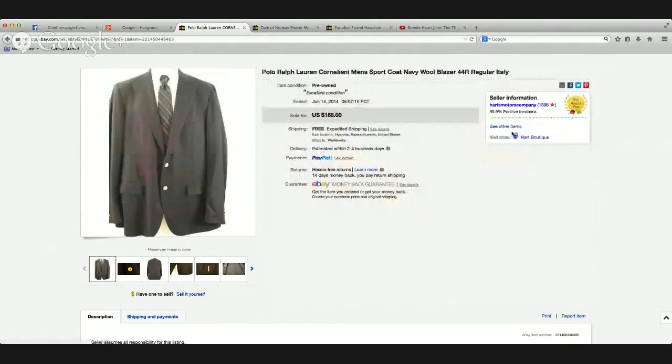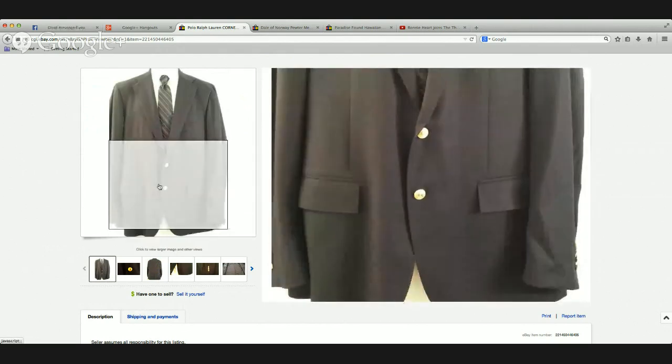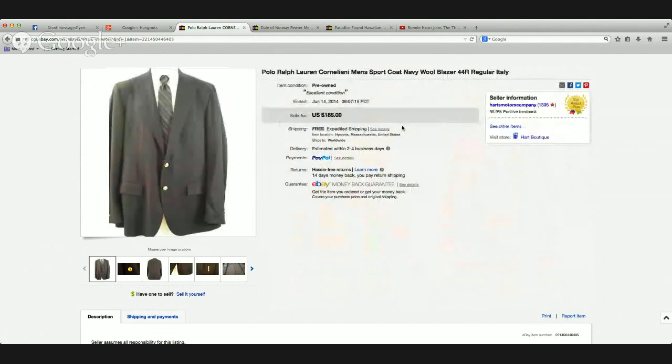This was probably the best sale I had of the week. It was a Ralph Lauren Polo, made by Cornelius, and whatever that is. It's a suit brand. They made these in Italy. It was 100% wool, with these metal buttons. It's like a blazer. It took about a week to sell. I picked that up for like $10. That sold pretty quick. Yeah, that's quick for a blazer.